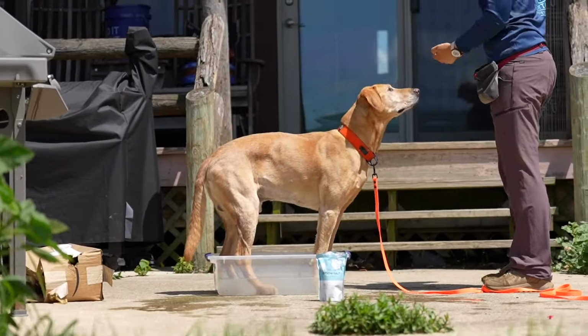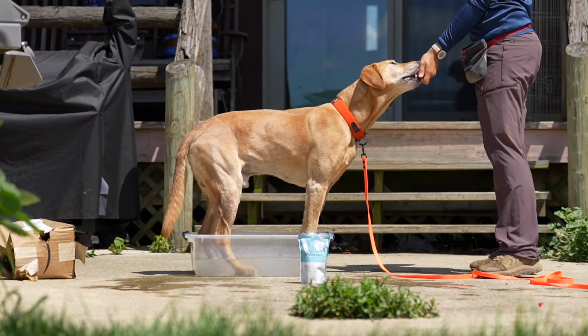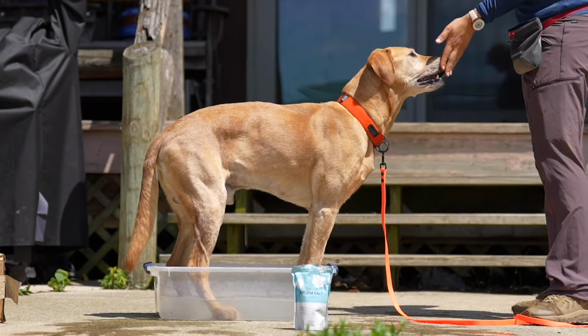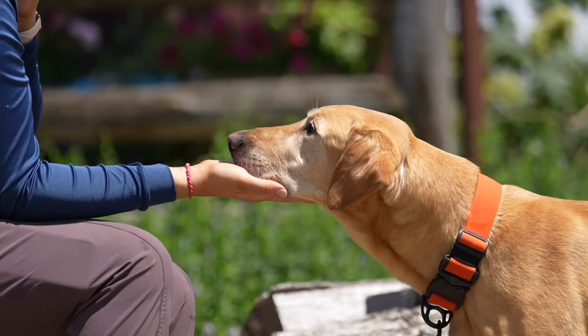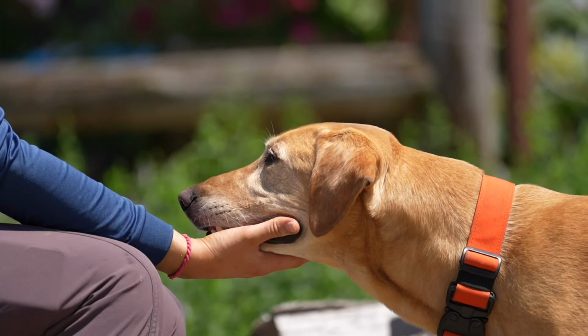Absolutely. From a trainer's perspective, positive reinforcement is essential for building trust and cooperation with dogs. They learn to associate good behavior with rewards, which makes them participants in their own care. Cooperative care not only benefits the animals, but also makes my job easier and safer.